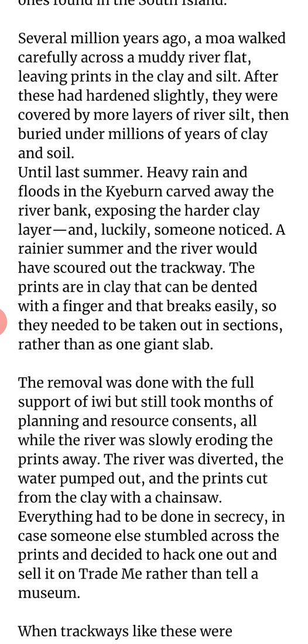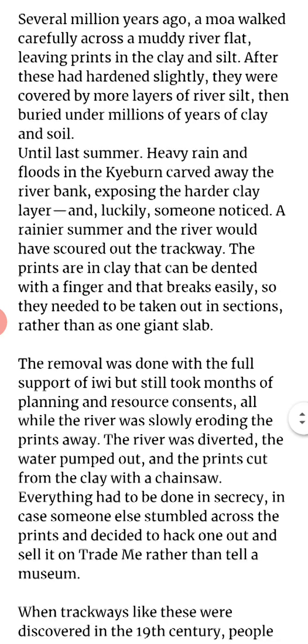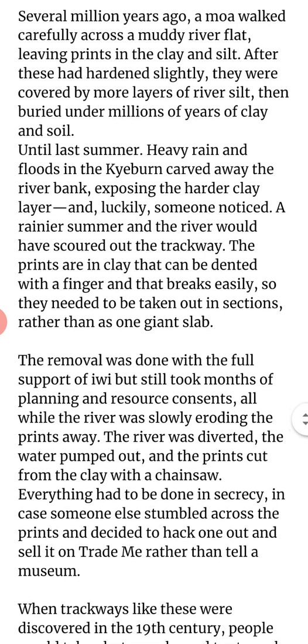After these had hardened slightly, they were covered by more layers of river silt, then buried under millions of years of clay and soil. Until last summer. Heavy rain and floods in the Kyburn carved away the riverbank, exposing the harder clay layer, and luckily someone noticed. A rainier summer and the river would have scoured out the trackway.